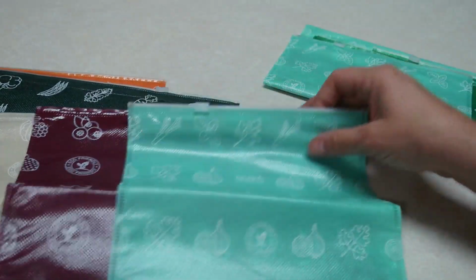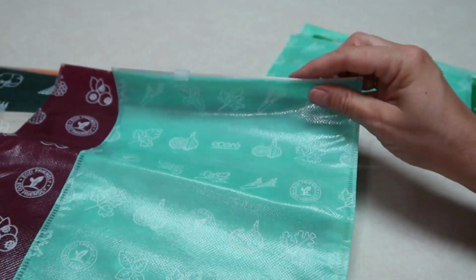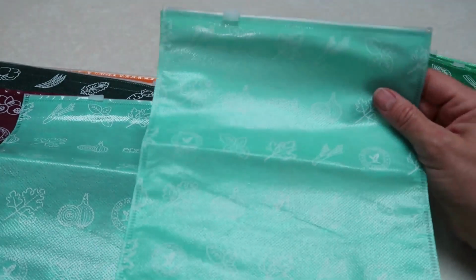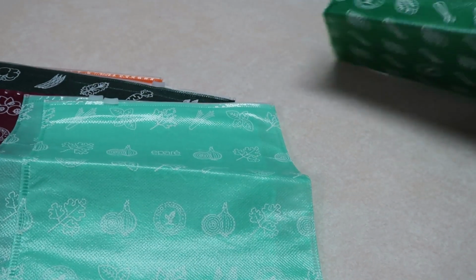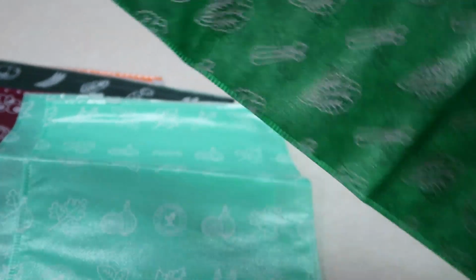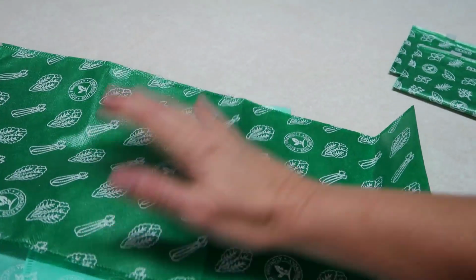Then we have one, it's the same height but not as wide, in a nice teal color. And we actually have two of those. This one might be just a tad bit greener. Then we have a dark green that is really long. I can already tell you what I will be putting in this one because I have some celery.